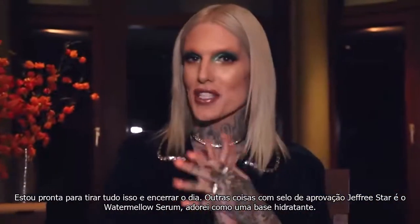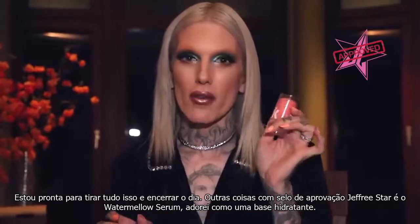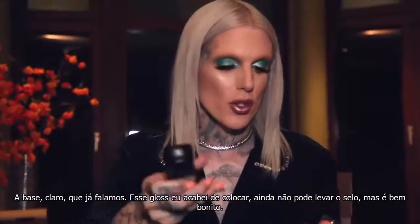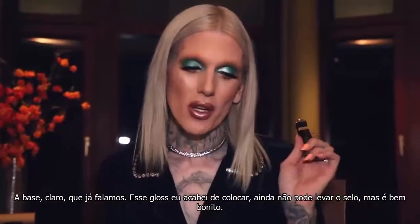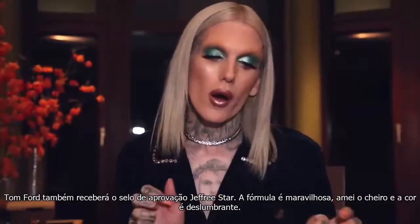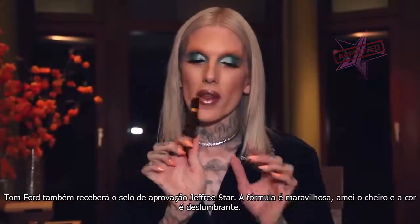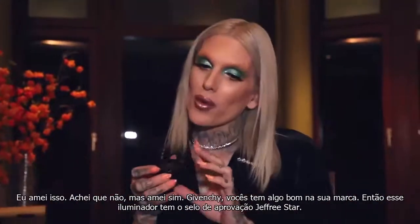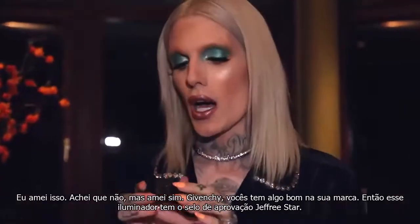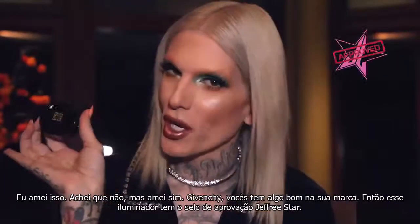Yeah. All right, the last few things that are gonna be Jeffree Star approved are the watermelon serum. I really love this as an extra base. It was really good. The foundation, of course, we already talked about it. This lip gloss, I just put it on. It can't be approved yet, but it looks really pretty. Tom Ford, you are gonna be Jeffree Star approved. I gotta say it, really good formula, and I love the smell, and the color is stunning. I really like this. I thought I didn't, but then I really did. So Givenchy, you have some cute in your brand. So the bouncy highlighter, Jeffree Star approved.